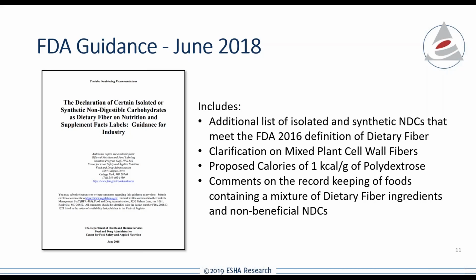Some of these items were actively submitted by industry and went through the citizens petition process, and some were evaluated at FDA's initiative. The guidance also discusses the general term mixed plant cell wall fibers. It presents a proposal for factoring calories based on 1 calorie per gram of polydextrose, and it comments on the record-keeping and enforcement discretion applied to the reporting of foods that contain a combination of final rule dietary fiber and guidance dietary fiber ingredients.